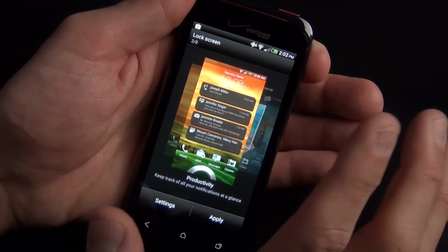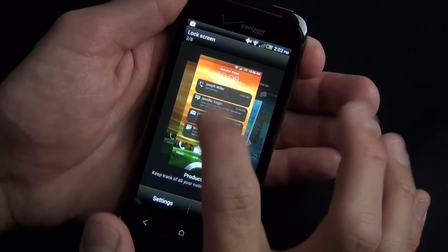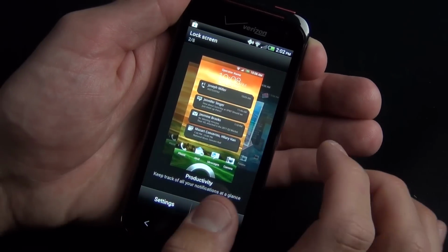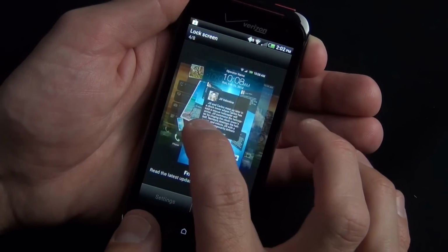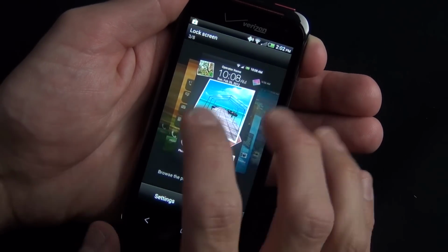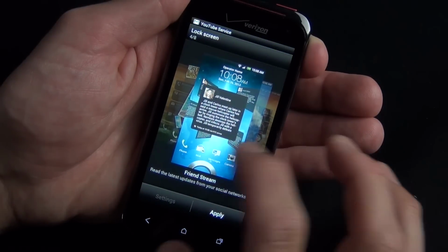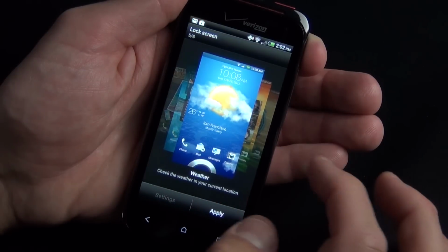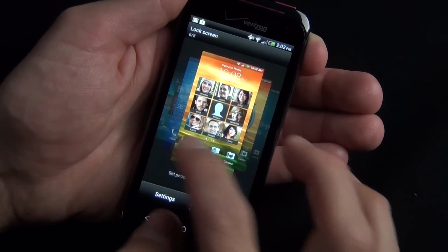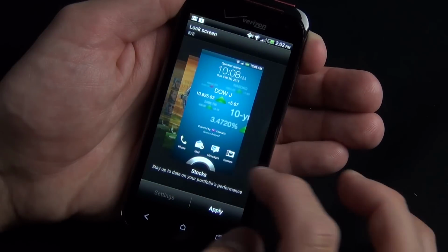So you can change to a live lock screen, which includes things like productivity, which will give you a live widget on your lock screen of things like your recent phone calls, your text messages, email, calendar events. You also have photo album, which will sort of give you a slideshow on your lock screen. We have the Friend Stream, which basically interacts with your Facebook, Google+, Twitter apps. We also have our weather widget, people widget, or not widget, but people screen, clock, as well as stocks.